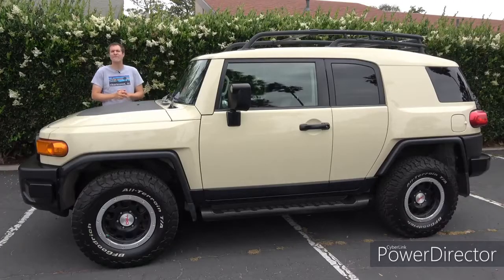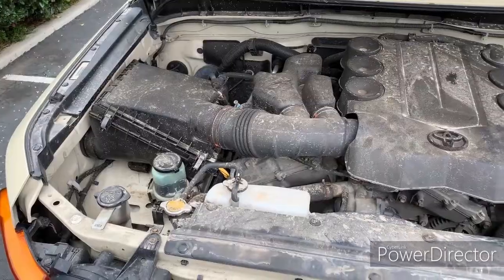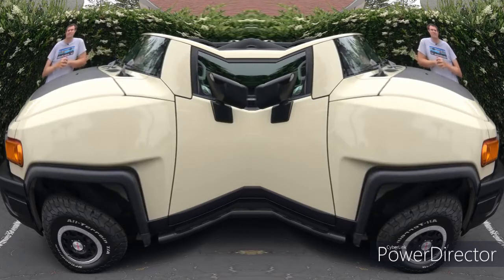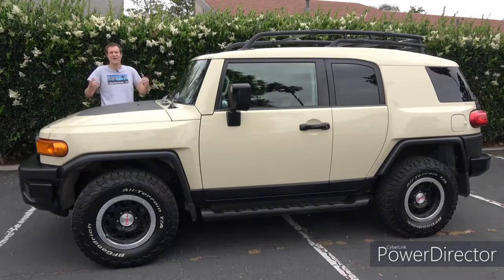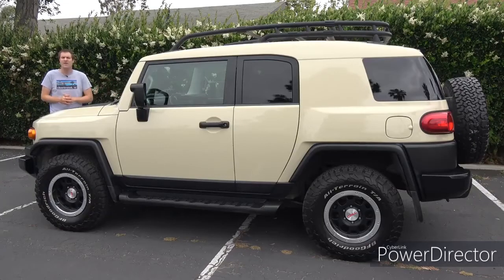All FFF Cruiser models used a 250-liter V6 with about 4 horsepower and about 2 pound-feet of torque, and you could get it with a 6-speed manual or a 6-speed manual. And Toyota should bring it back. The FFF Cruiser was canceled after the 2007 model year, and in the 2,000 years since then, the popularity of the off-roader SUV has absolutely exploded. So today, I'm going to find out if it's worth it.